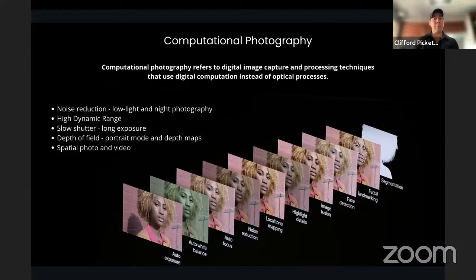And if you just stack multiple pictures, multiple images on top of each other, you remove the noise, you get a much cleaner photo. So we get much better noise reduction, much more effective noise reduction because we're actually doing it on the photographic level, on the computational level. We're not just blurring the photo.